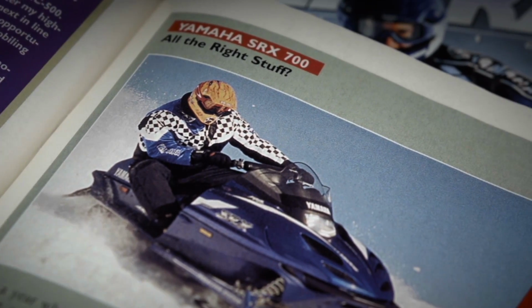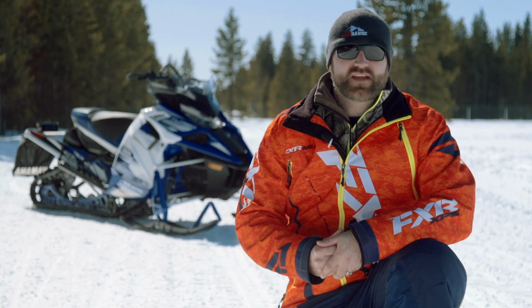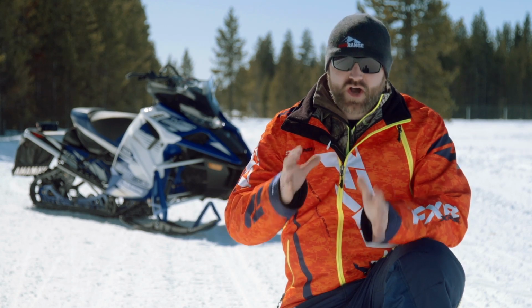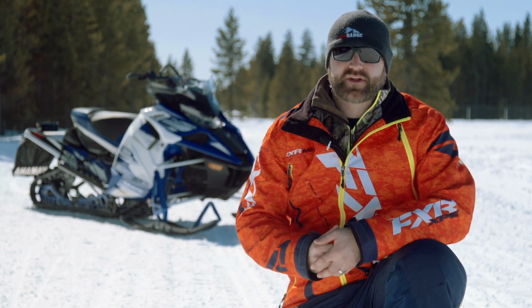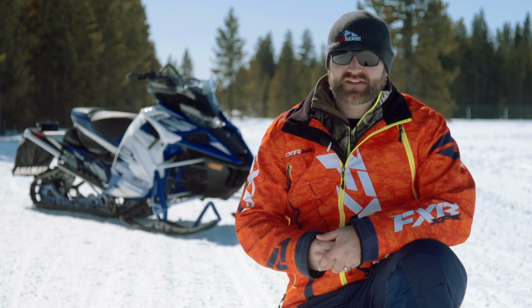Why was it not so good? Well, it rode terrible and didn't handle much better. Yamaha's introduction of the Sidewinder seems to have a bit of throwback to the almost comically ridiculous speeds of the SRX, in that it too will blow the doors off of almost any other snowmobile on the snow, except that this one rides and handles equally as good.